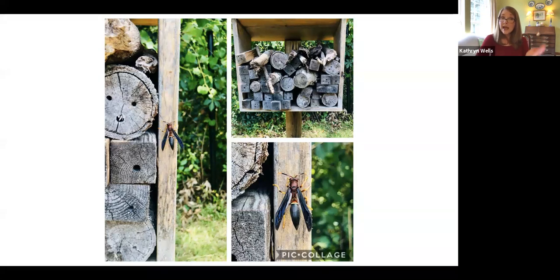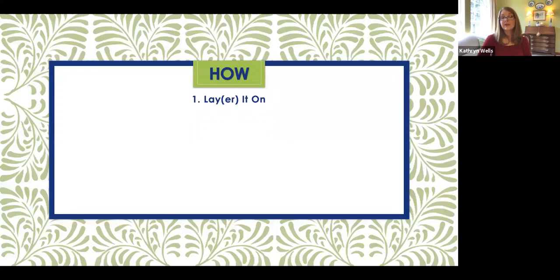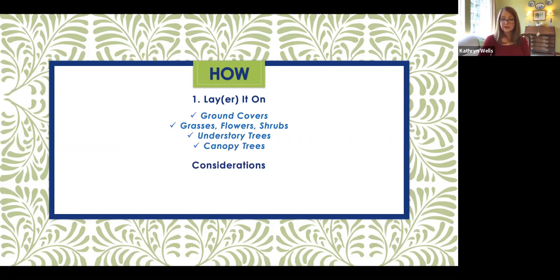Okay, so now let's move into our 15 strategies for how to do this. The first one is to layer it on. And we're talking about all different levels of plants, everything from ground covers to grasses and flowers and shrubs to understory trees to canopy trees.